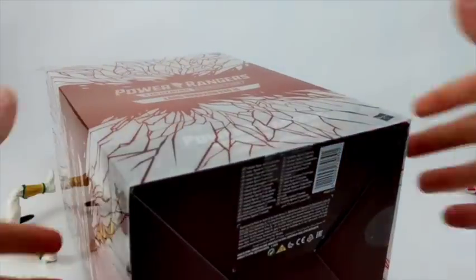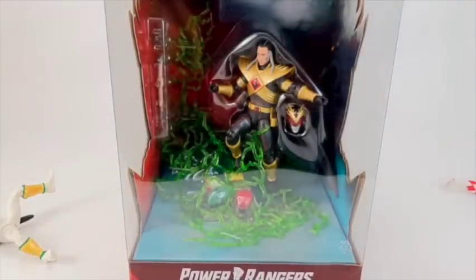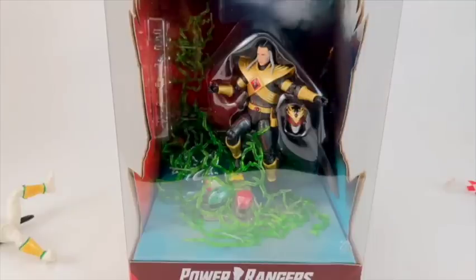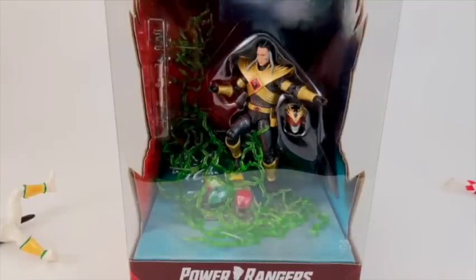Kudos to the Hasbro packaging designer people and these materials and whatever. But man, could you do an option? I know Hasbro's working on a less plastic initiative, more eco-friendly, and that's great, and I encourage it, and I want that.